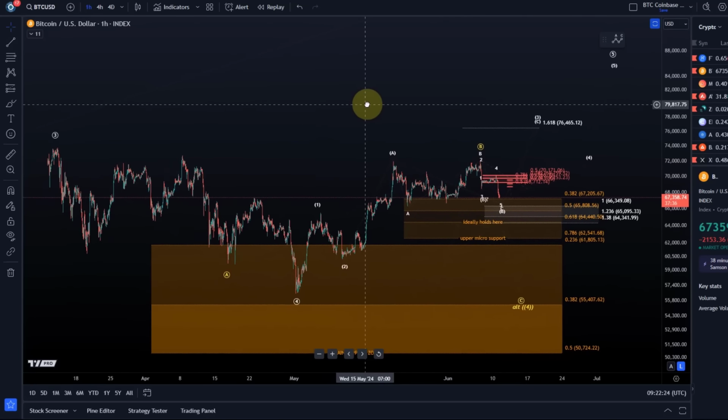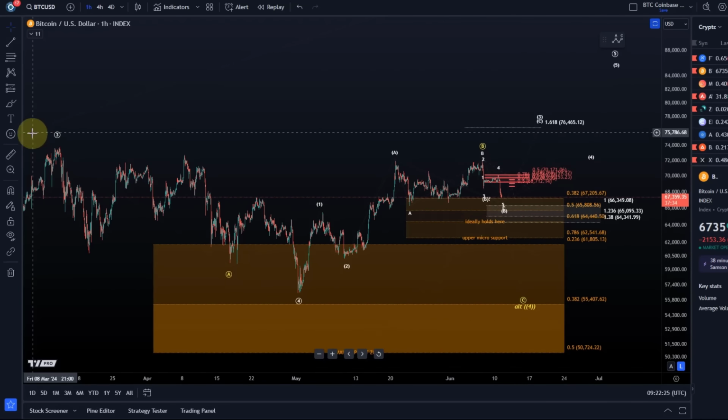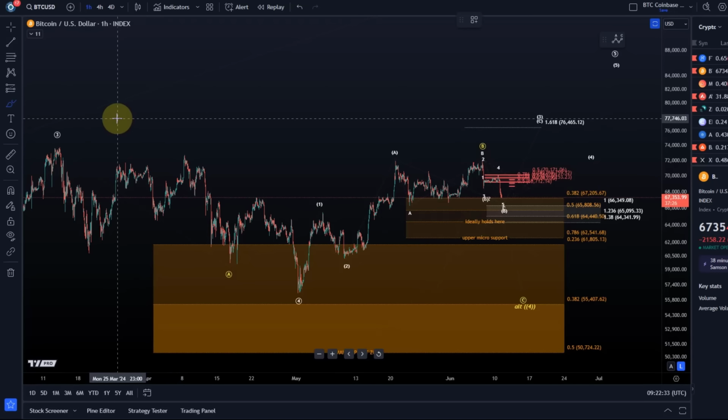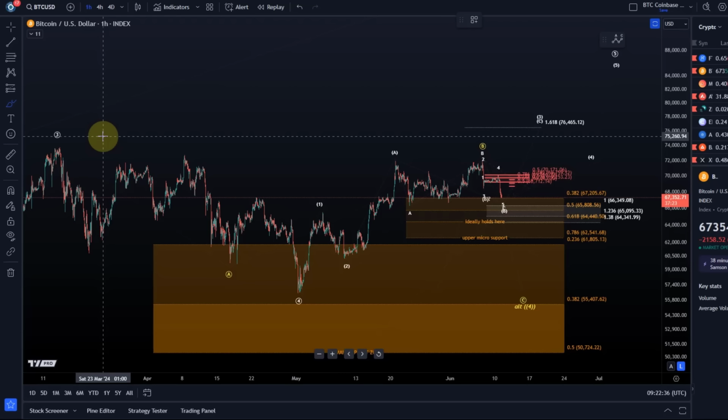Take a look here at the range in which we've been moving since the 13th, 14th of March. We have two wave counts. Let's start with the short-term bearish one, which is currently the alternative. It would become the preferred count if this current correction that we see doesn't find support anywhere.